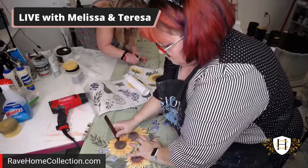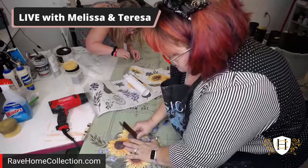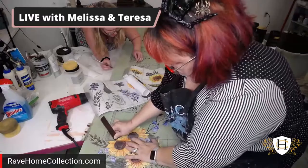And sometimes when you're going transfer over transfer, you really have to work the adhesive. It doesn't stick as well to another transfer as it does the raw furniture or the painted furniture. So just know you might have to work a little bit harder when you're moving transfer to transfer. Might take a little bit more elbow grease.